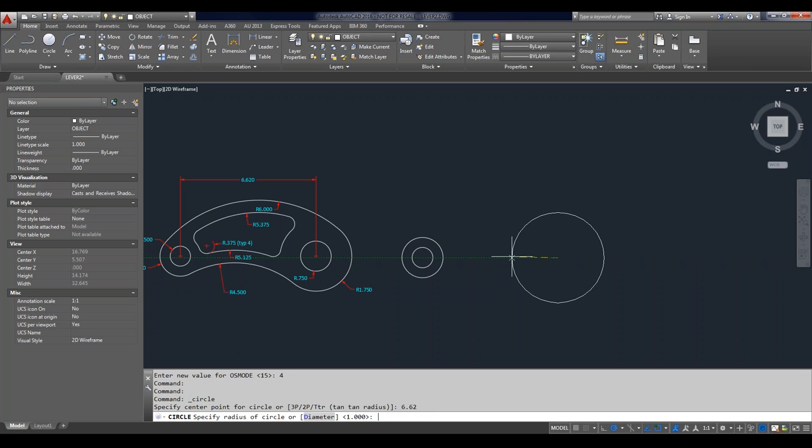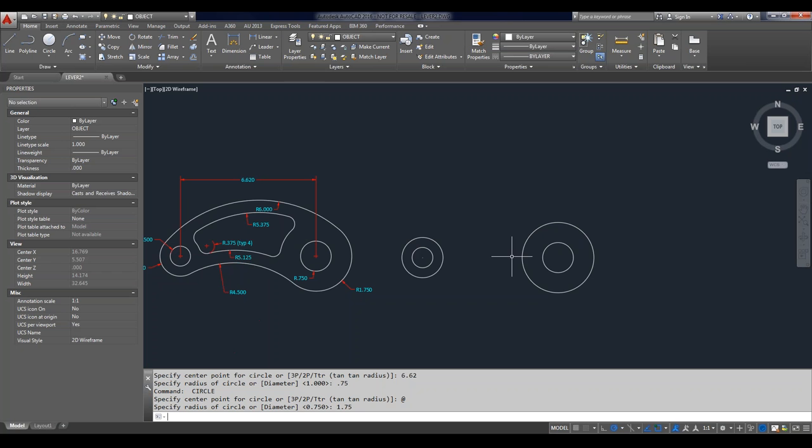Now I just need to give it the size I want, which is 0.75. Again, I'm just going to repeat the command instead of going up to the ribbon by hitting either the space bar or the enter key. And using the last reference point symbol, I'm going to tell it I want a radius of 1.5. 7.5. So there we have the beginning of this gasket here.